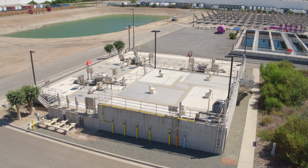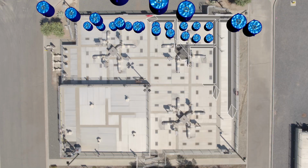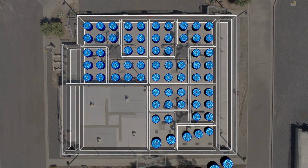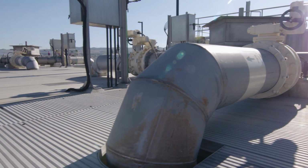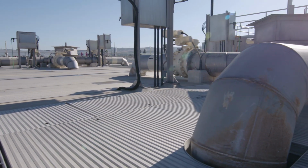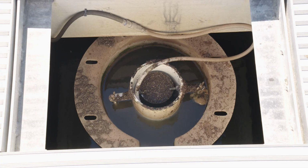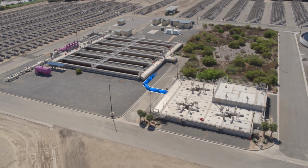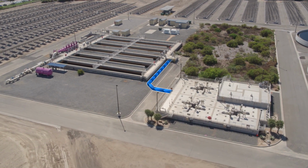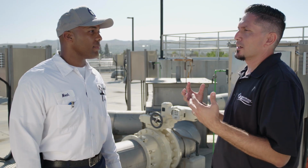Yes. Right here we have a tertiary filter process, and below us we have filters. They're needed because the wastewater leaving the secondary clarifiers still has small solids that need to be removed. We remove them by adding a chemical to help those smaller solids come together to form larger solids, so that when the wastewater passes through the filters, it can be trapped and the clean wastewater can flow to the next process.